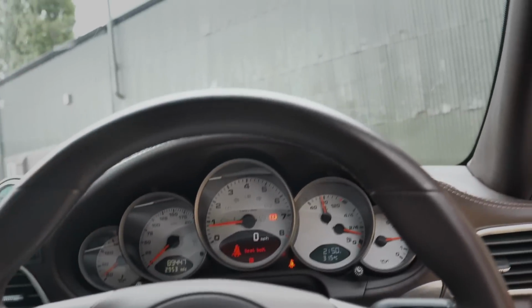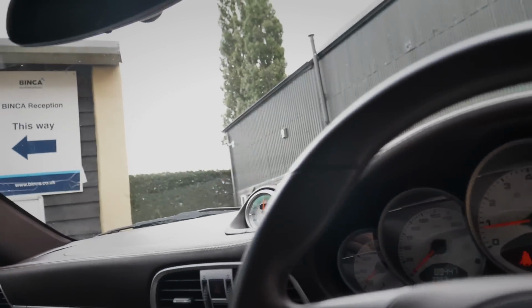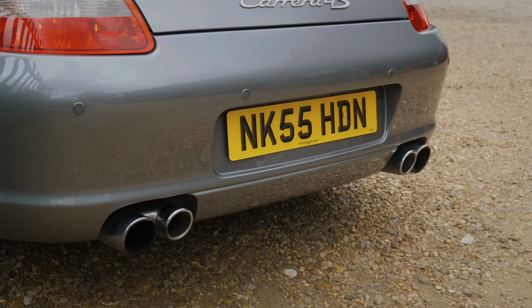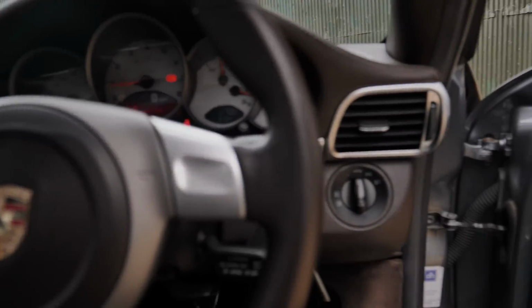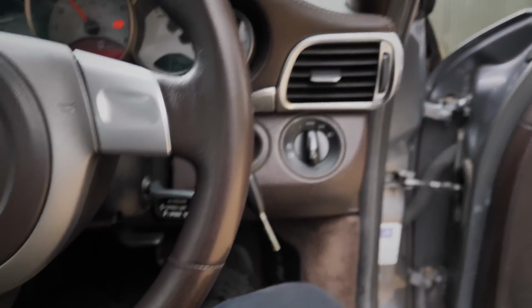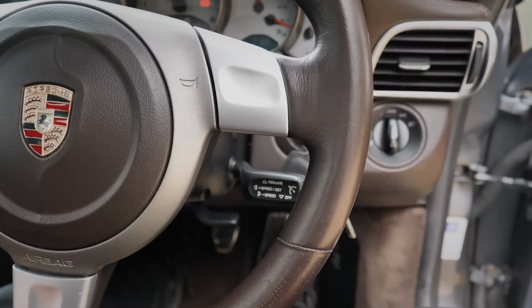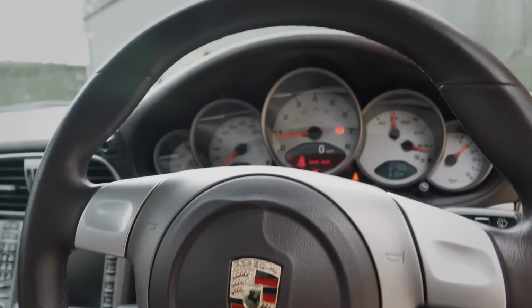Flat 6 engines, they do sound super unique. If you are about to buy a Porsche, you do want to bring someone along that has good knowledge on Porsches, because sometimes you listen to them and you think, hold on, is this wrong? Is there something wrong here? They do sound a bit funny, but let's give it a little rev. But personally, I think they sound wonderful.